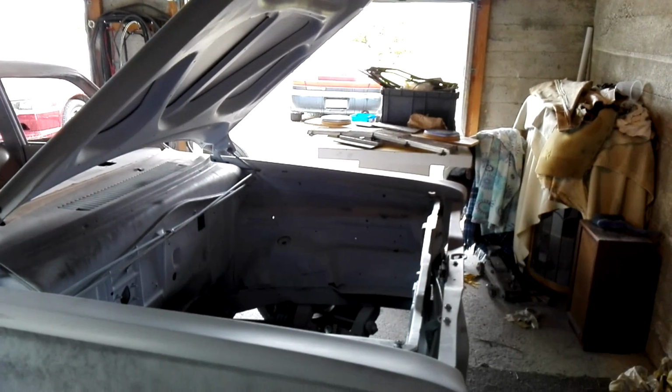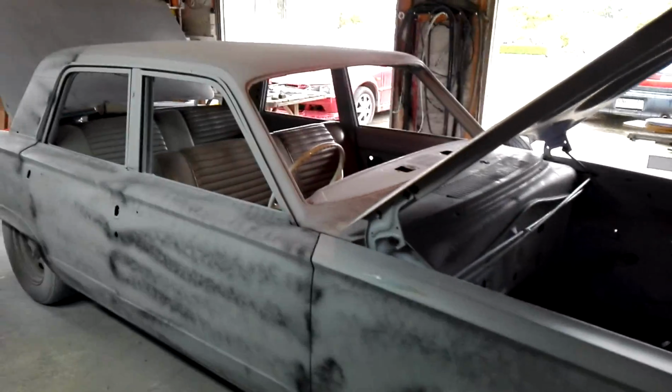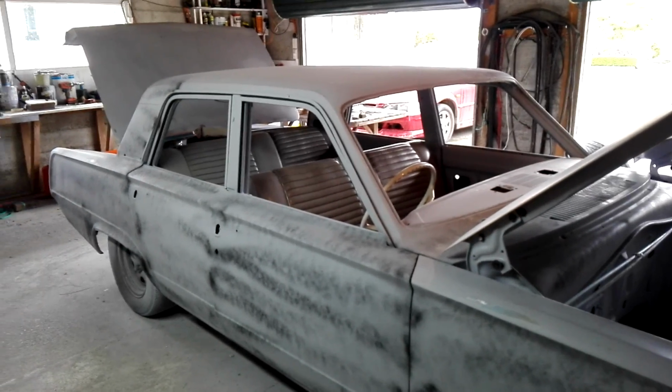Well, I think this is going to be the last update for this car. Had a wee change of circumstances in the last week. I've been offered a job back in Australia on the mainland. Got Tasmania this time.